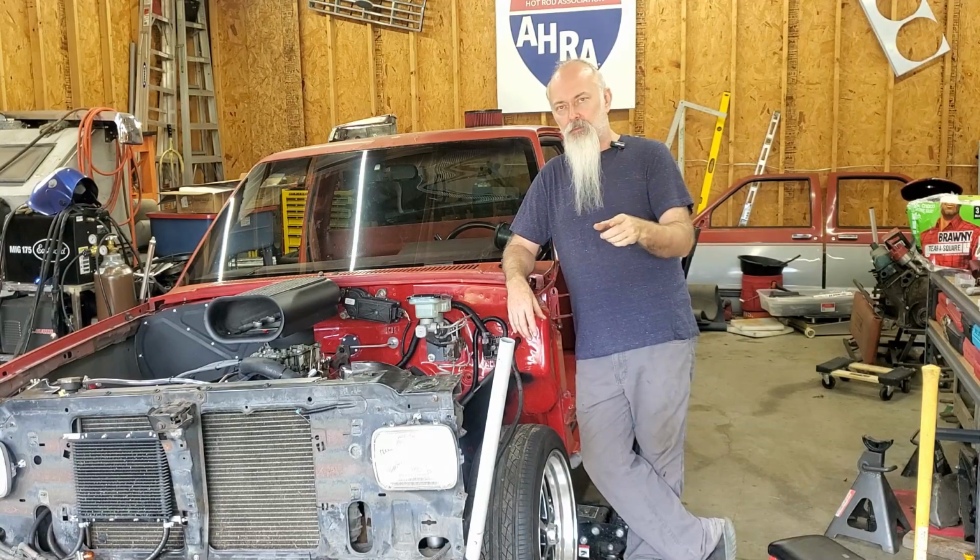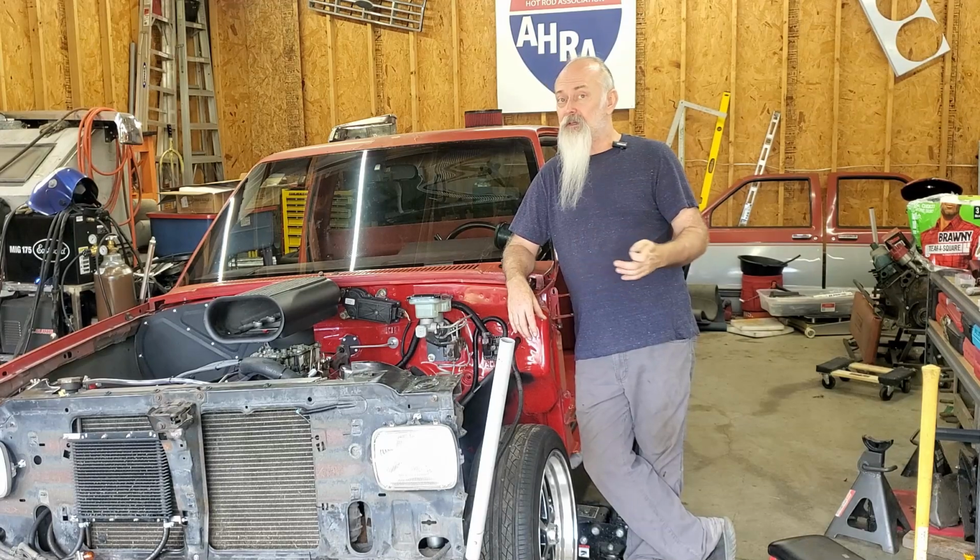It's going in Monday morning at 8 a.m. It's getting exhaust. I don't know what time Monday I'll be getting that back, or if it drags on into Tuesday. I really hope not.